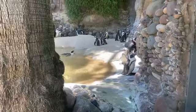And where are the rockhoppers found in the wild? The Rockhopper penguins are going to be found on the southernmost tip of South America on the rocky beaches of Argentina and Chile. And how do they communicate with one another?